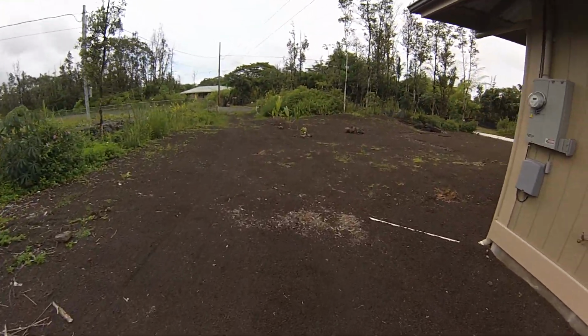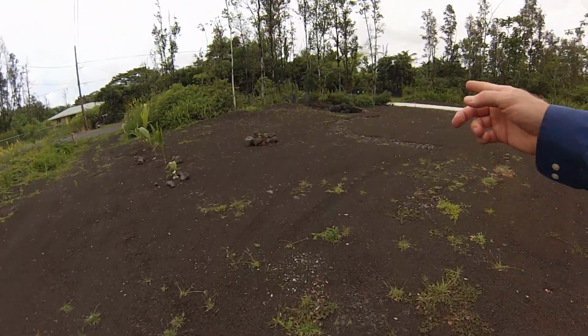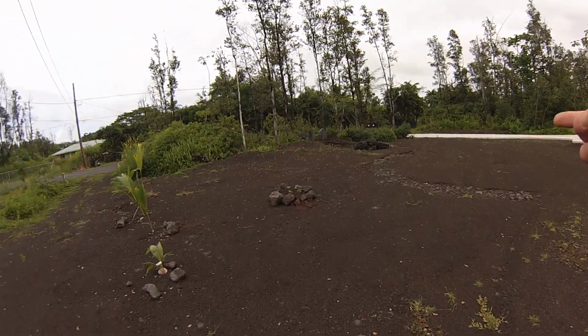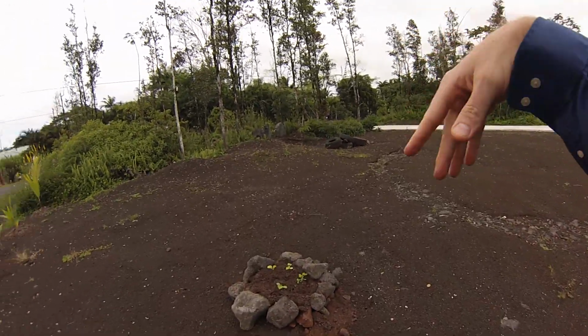Up here, dug up. I don't think I did any digging this weekend. Well, maybe I did. Maybe it's been a long weekend. It's the end of a 3-day weekend, but I found more tires.